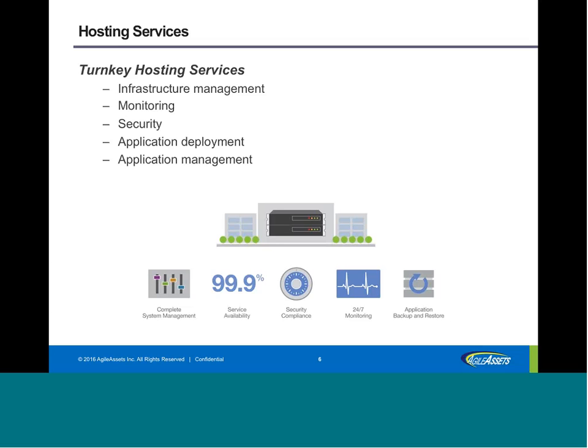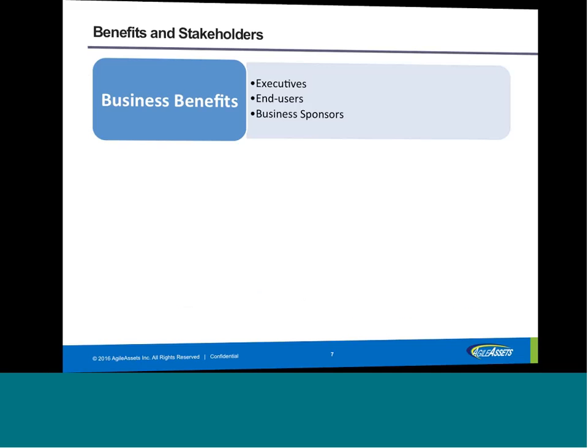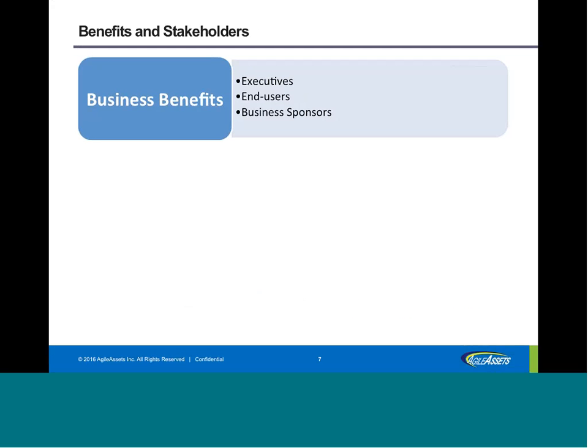AgileAssets offers turnkey hosting services to our customers and allows us to host our application and our solution for our customers. Using AgileAssets Turnkey hosting services brings different benefits to our customers and to AgileAssets, of course, as well. I would like to take a look at the benefits and the stakeholders who will benefit from using AgileAssets Turnkey hosting service. First of all, business benefits.